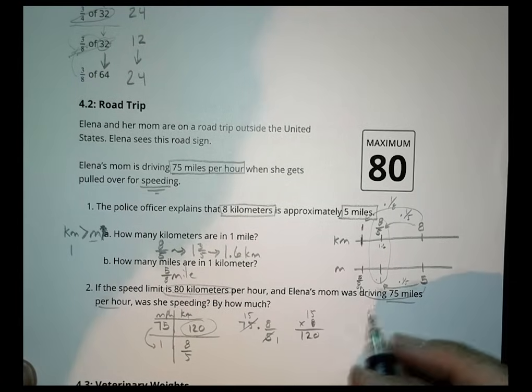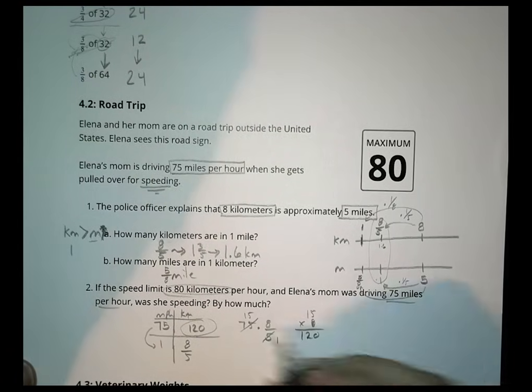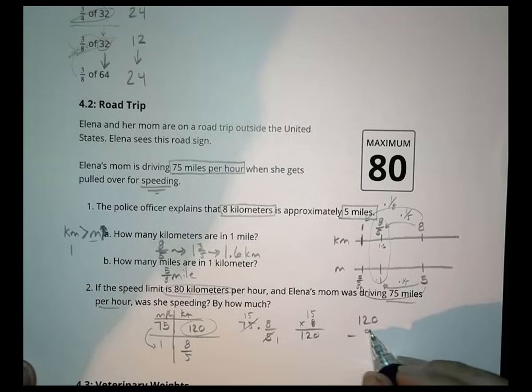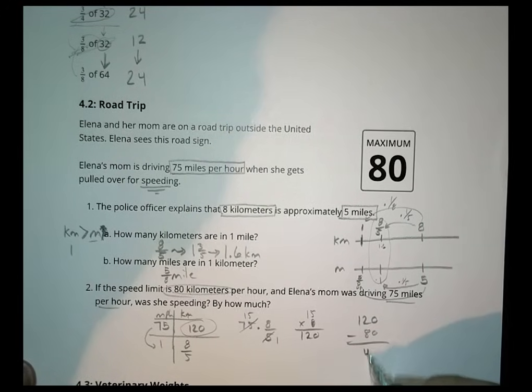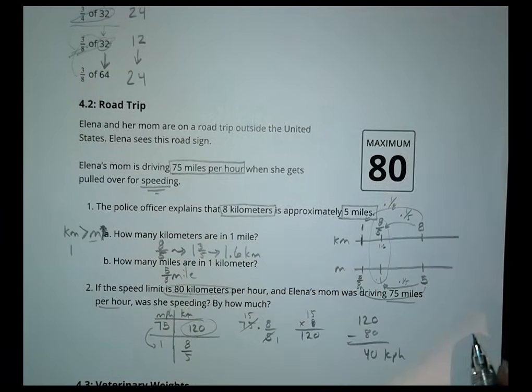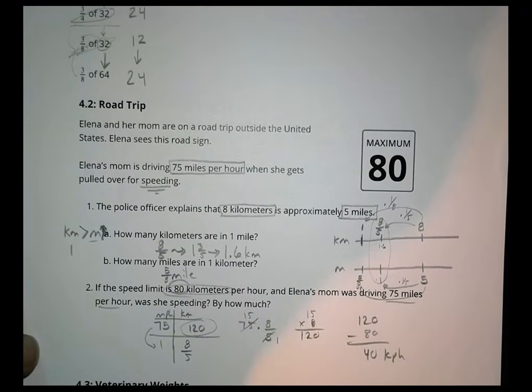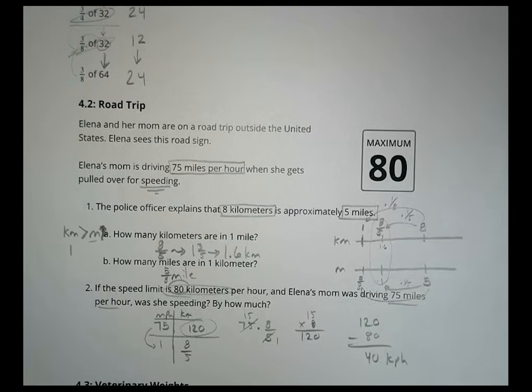So how much was she speeding by? If the speed limit is 80, we do 120 minus 80 to say she was going 40, sorry, 40 kilometers per hour too fast. So she definitely was speeding because the speed limit was 80 and she was doing 120. Alright, sorry about that. I got a little tied up there with my words today.